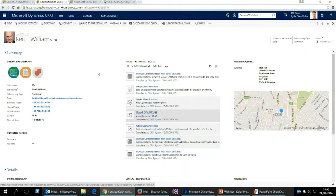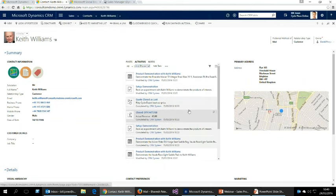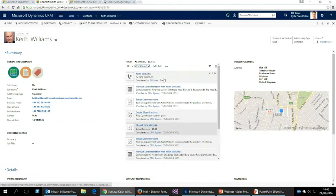Well, if it's something like a phone call, Keith rings you in, you want to talk about the latest opportunity, you might just say, I'm going to come in, I'm going to add a phone call. It knows it's with Keith. It was an incoming phone call. He rang to discuss, and just add some notes. Add your notes. Hit OK. And a quick refresh of the form, and that phone call is in there.